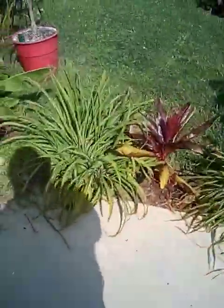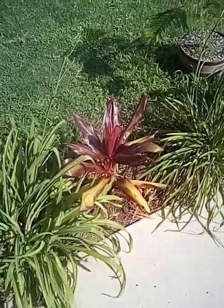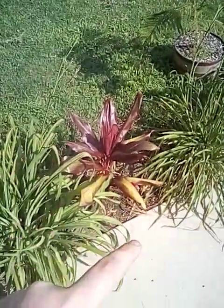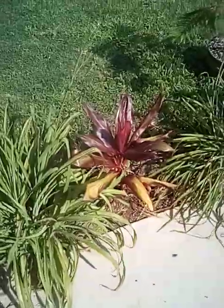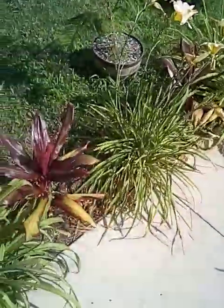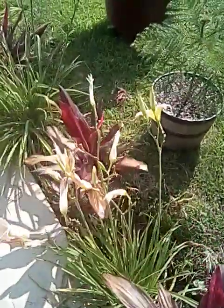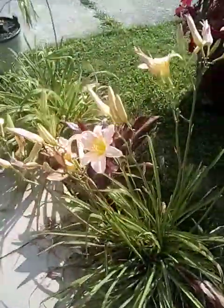All right, let's go to the walkway now. The Cordylines Australis, I'm sorry, Hawaiian Ti plants, or just Cordylines, seem to be doing good. I have him on my mind for some reason. But yeah, seem to be doing good. Each one has their individual growth. Each one is doing their own little thing.